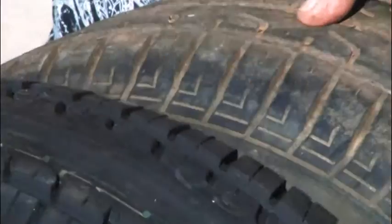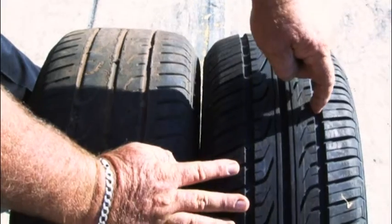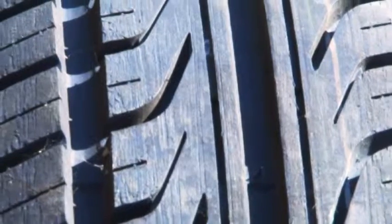If you come across to this tyre here, this is a brand new one. There's the wear bar indicator there, and you've got a huge amount of tread before you actually get to that. So this one here on the road is going to act very well to actually grab the water, dispel it away from the tyre and keep you in contact with the ground.